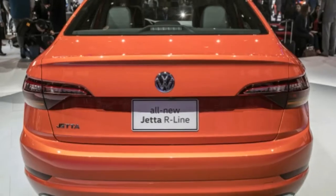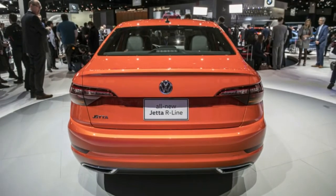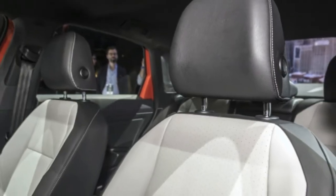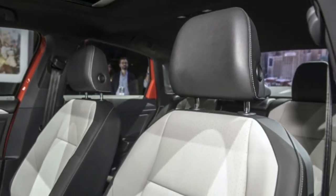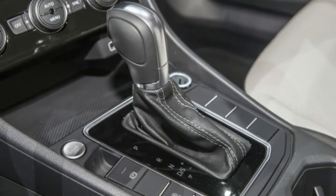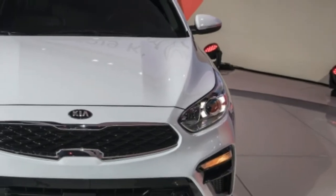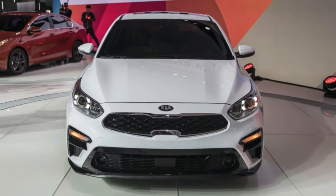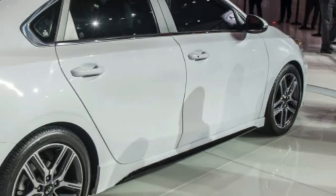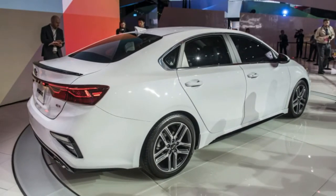2018 Honda Civic EX-T, EX-L, and Touring. 1.5-liter turbocharged inline-4. 174 horsepower. 162 pound-feet of torque. 6-speed manual, CVT. Fuel economy, 35 mpg combined, manual, 36 mpg combined, CVT.